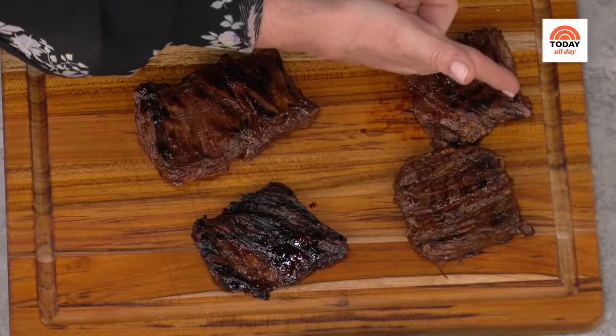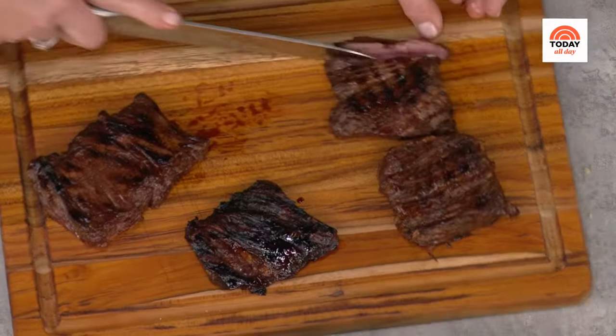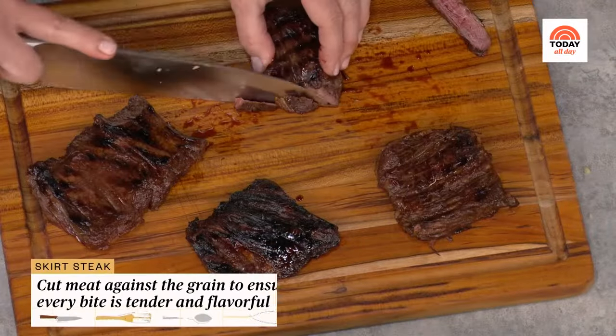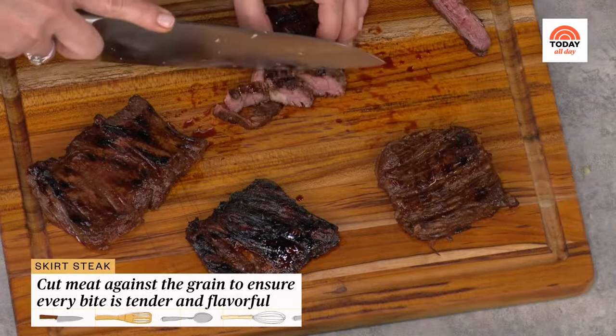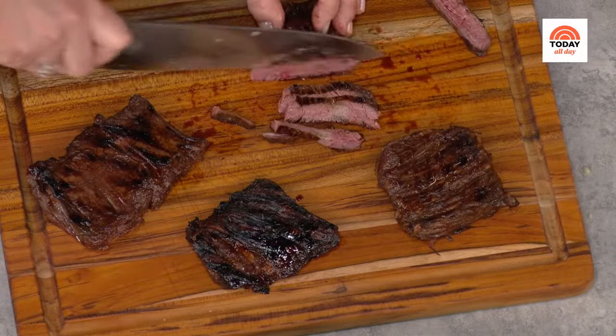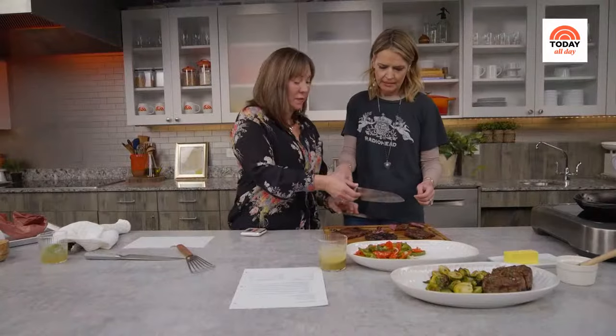All right, so if we were to cut it with those, I would have followed the line. If we did this, it is going to be so tough in your mouth, you're not going to be able to chew it. So then we will cut this way. And you want to kind of do it on the bias, so just a little bit of an angle. Okay. All right, now I know you can do this.